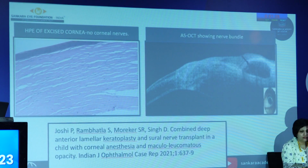This is one of the first patients who had undergone DALC and corneal neurotization, and it was published. The AIOC 2023 shows the presence of the nerve fascicle bundle in the sclera, and it is well in place.